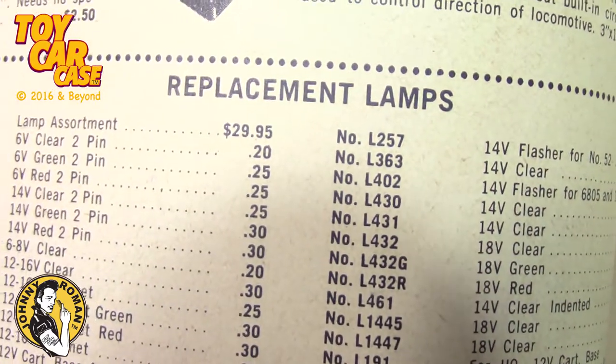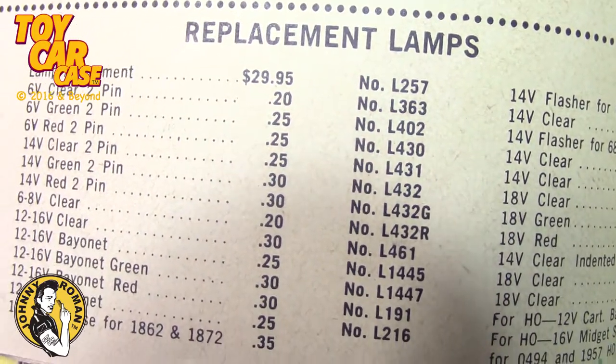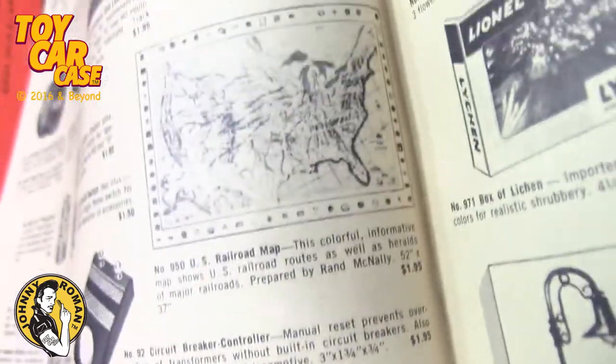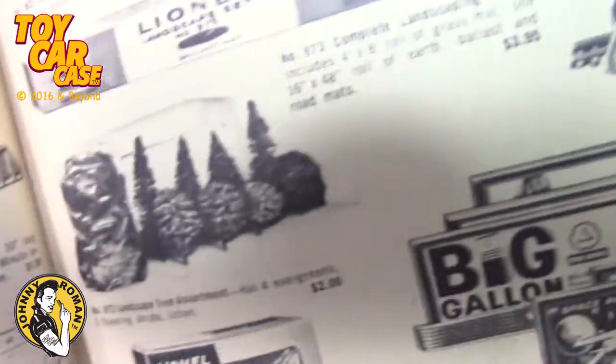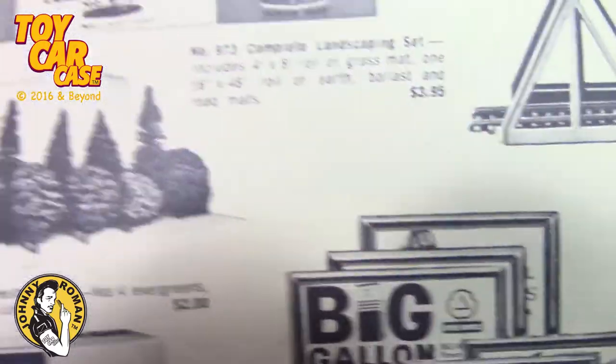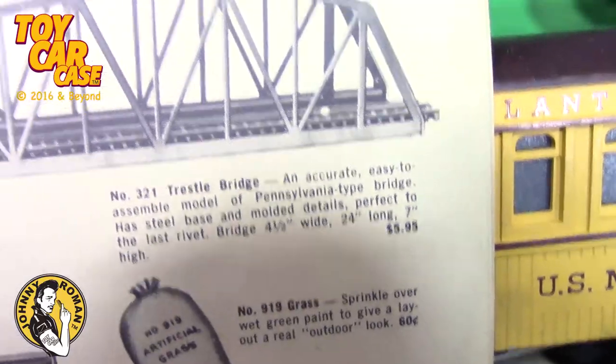Oh, lamp assortments, $29. Oh, here's 20 cents, 25 cents, 30 cents. Some big spend of money there. Oh, here's all the prices on all this stuff. Look at that. Landscaping, $2. Here's a bridge for $6.